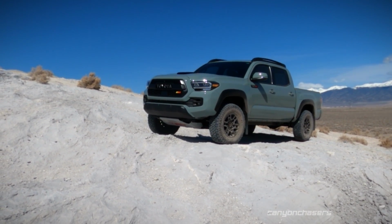Now, I've run some of the most popular AT tires out there, BFGs and Wild Peaks, and even though I've not had these tires for all that long, they're quickly becoming my favorite all-terrain tire.